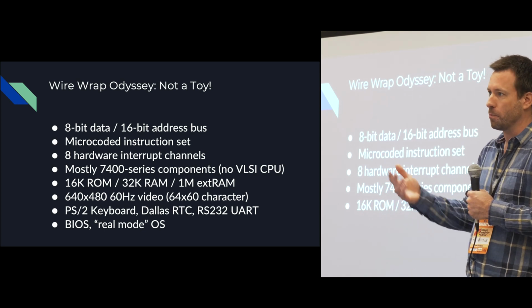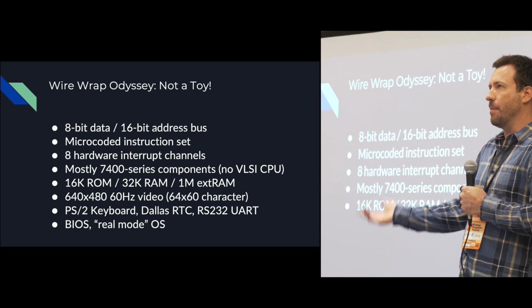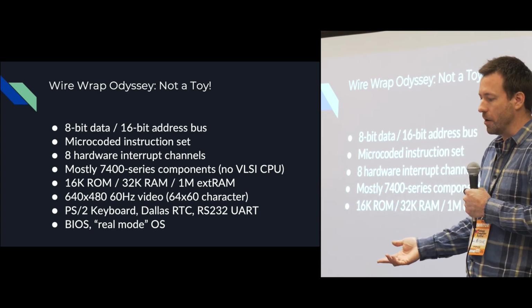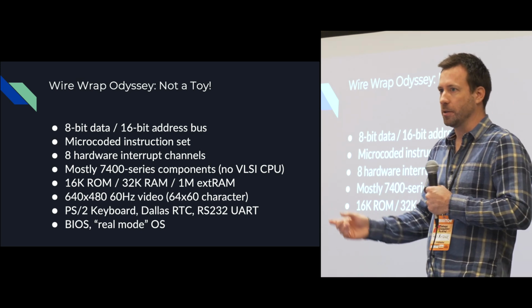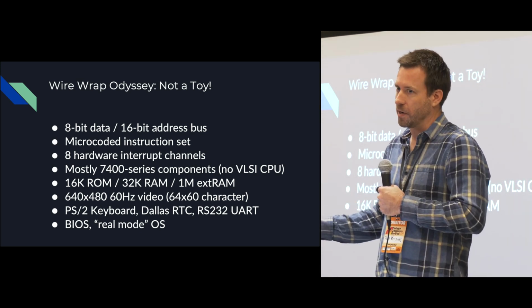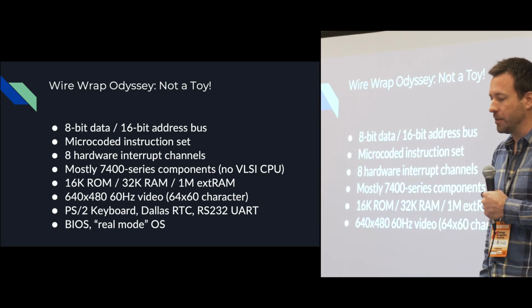The Wire Wrap Odyssey has a 16K ROM memory space. That's where program ROM, BIOS type stuff goes. 32K of RAM, about 8K of that is allocated to the video card, and then I just recently added a 1 megabyte extended memory, which is accessed through 2 4K pages. And it's got a 640 by 480 60 hertz video card.